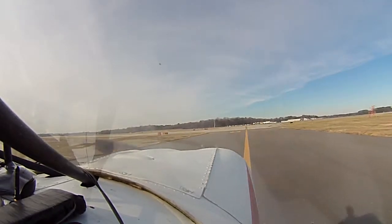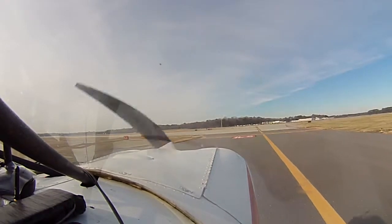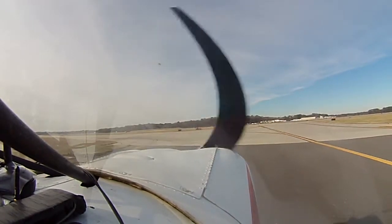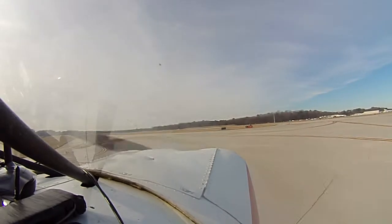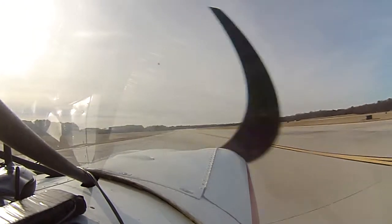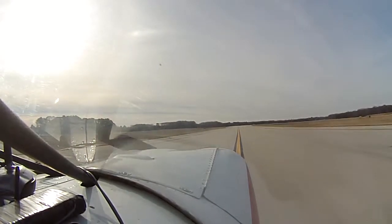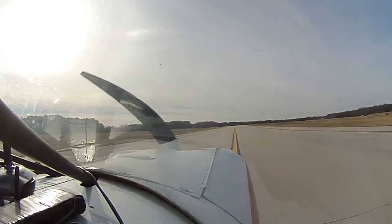Okay, we got a squawk code of 4601. Alright, a little bit too fast with it. Wind here going on the taxiway. I'm gonna slow it down a little bit. Push the talk that is not touching anything. Yeah, we're good. And got a squawk of 4601.